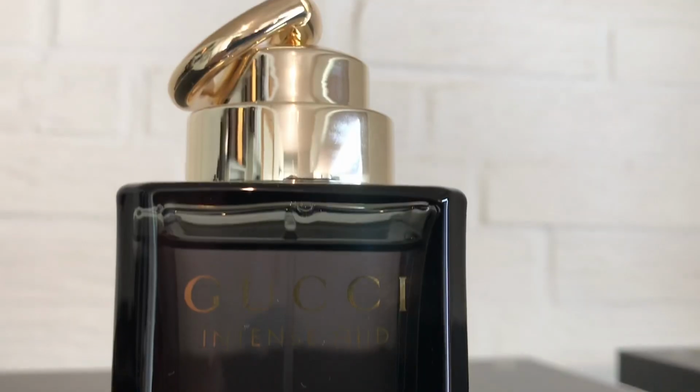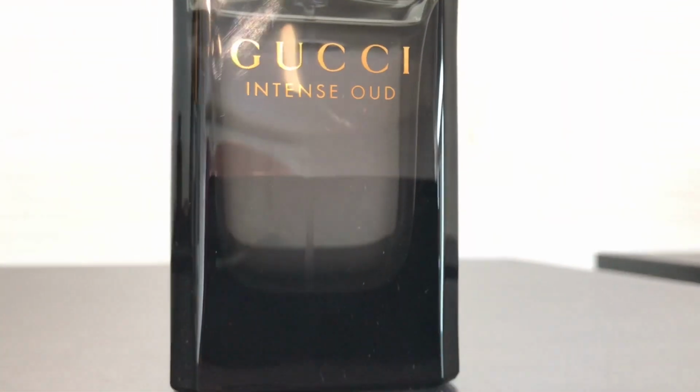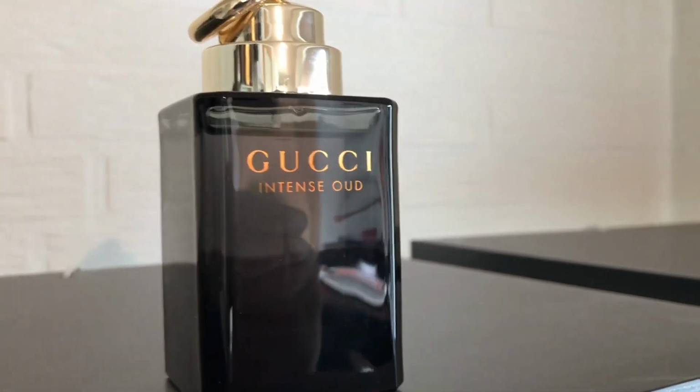At number 1 spot, one of the best designer niche smelling oud fragrances in my collection, from house of Gucci, Intense Oud. Smells very simple. Oud is not masked by rose or by other notes. You can catch and touch naked oud here in a very wearable way. So the scent of the fragrance is slightly sour, not like citrus sour, berry sour, like mulberryish. Sour, resiny, smoky, with very naked, nude and natural oud.